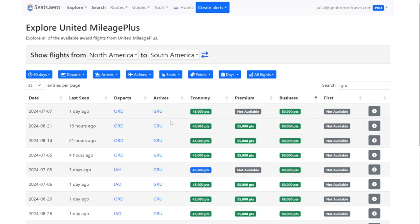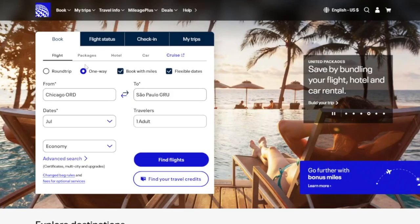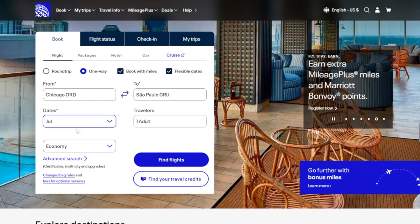And here we'll just pick one of these dates like August 21st and see if we can find this on united.com. So next we'll go over to united.com, click one way, book with miles. Let's go ahead and say we have flexible dates from Chicago to Sao Paulo in August for one adult in business class. Once your screen looks like this, you're going to go ahead and click Find Flights.